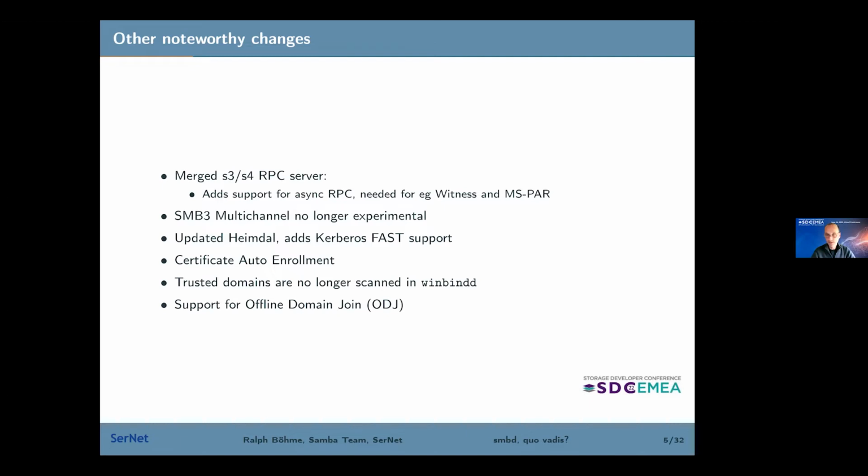And finally, here on the list, support for offline domain join. I've heard that it doesn't seem to work quite the way that one might hope it would. The user interface seems to be a bit dodgy, but in best Samba tradition, we can build on top of what we have and improve incrementally.